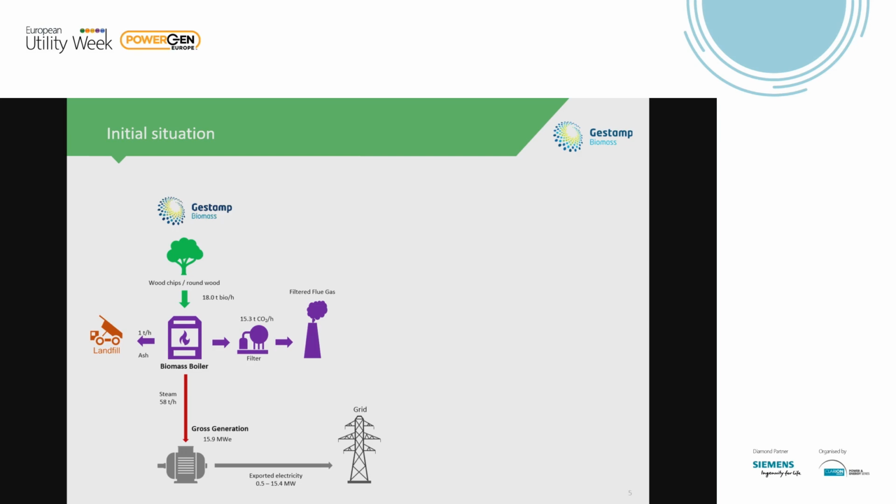We had our own woody biomass supply structure, and a biomass boiler of our own design. And as I said before, we produce 58 tons of steam, and we fully condense the steam to produce power, 100% power. And we export that power to the grid. That's how this project was initially conceived, financed, and then built. And we take, obviously, 100% of the gases, and once they are filtered and fulfilling the environmental limits, they go back to the atmosphere. And we have a production of 1 ton per hour of ashes, most of which, as of today, go to landfill.